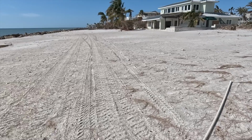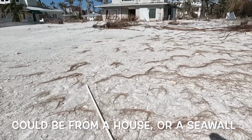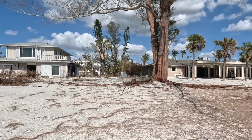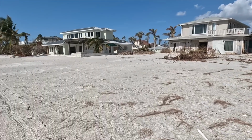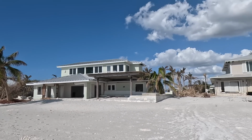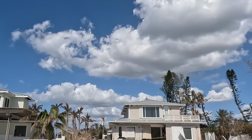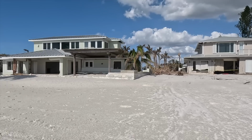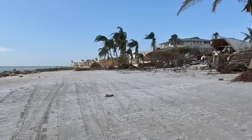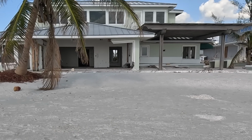Pipes exposed over here that go to nowhere and nothing broken off. I've never seen all the roots to that pine tree either. That used to never look like that. Look at the air conditioning down the side of that one. I mean, the water just pushed right through the walls. It ripped the whole front of that place off. Look at this. There's still a foot of sand in there.